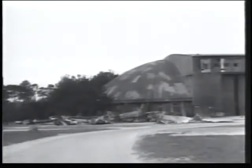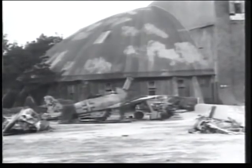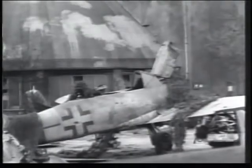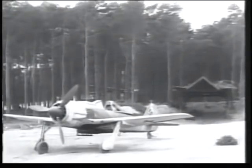Of course, the Allies already had a few captured 190s, so they were well aware of the design philosophy behind the plane. But now there was an abundant supply, and technical experts from American manufacturers were flown in to make first-hand appraisals of German aircraft. Men like Bell Aircraft chief test pilot Jack Woolams.